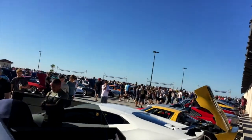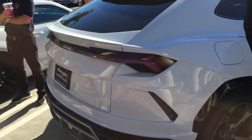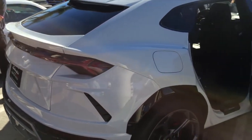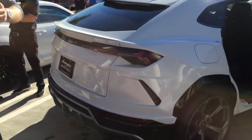Even the back of it, and this is one of the things in particular. A lot of SUVs, they start to look the same in the back. The fronts of them and the sides may look a bit different, but a lot of the backs look the same. This does not. This looks like a Lamborghini from the back. There is no mistaking the heritage.